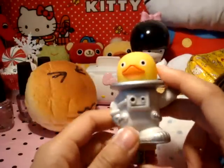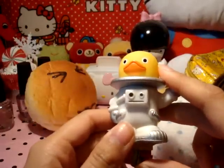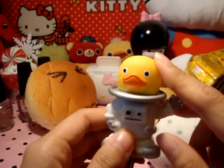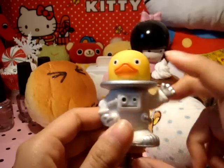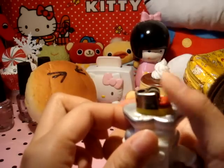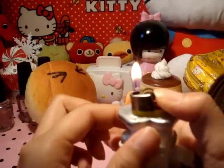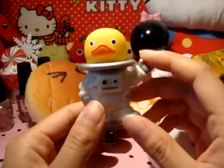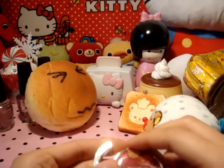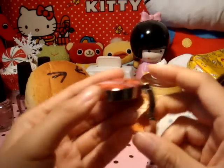The next item I have here is a lighter, and it is a yellow duck with an astronaut costume. Don't play with fire, guys, but just to show you that that's how that works. Not that you guys don't know how it works, but just to show you that it's a working lighter.